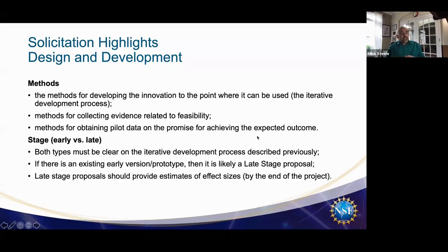A couple of other ideas in terms of design and development. In particular, we get a lot of questions about should I do early stage, should I do late stage? If you've got something that's an early version or prototype, then you're probably a late stage. If you're developing that, then you're probably an early stage. And late stage proposals, usually where appropriate, should provide some estimates of the effect size by the time the project is completed.